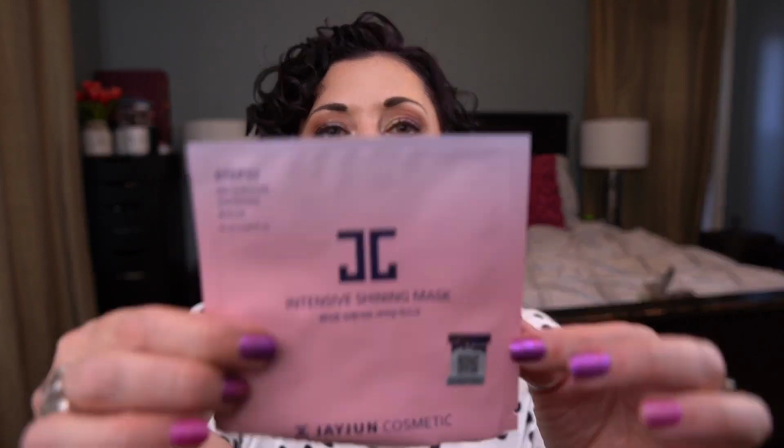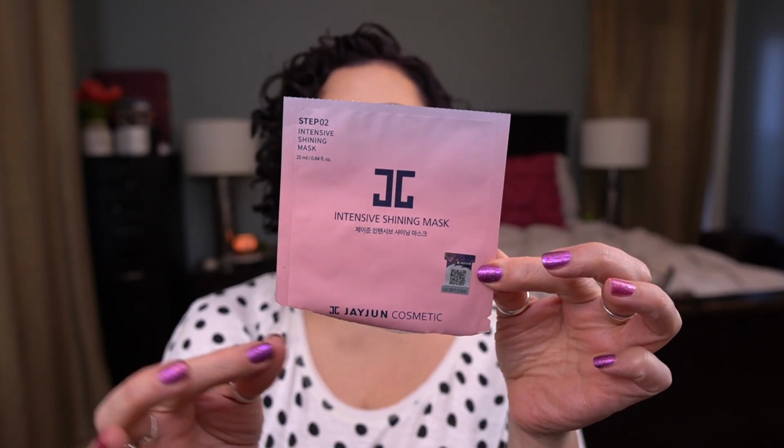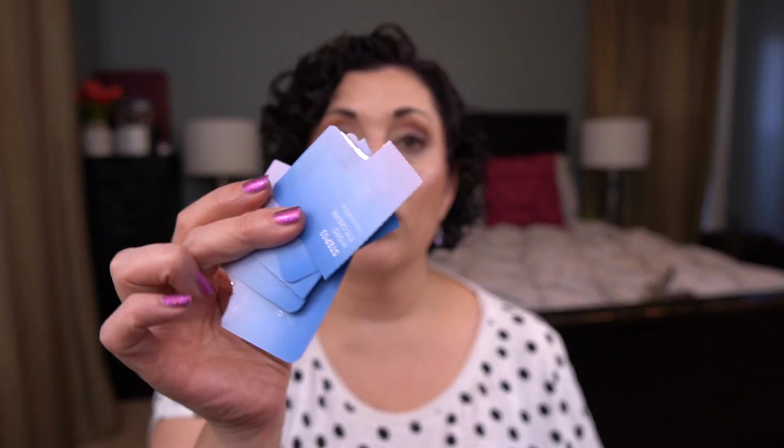Let me go through the sheet masks first. So I have one from Jaejun. This is the Intensive Shining Mask. And this has 3 parts to it. It comes with an essence and then like an eye cream. And I actually put a bunch of the eye cream packets that I went through in the last month in here. So there's like 5 here that I went through.